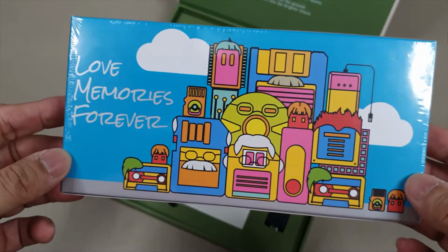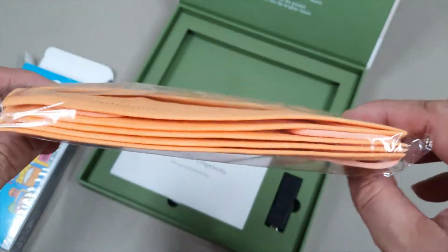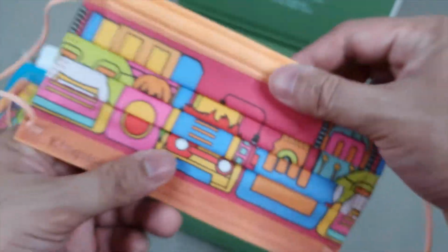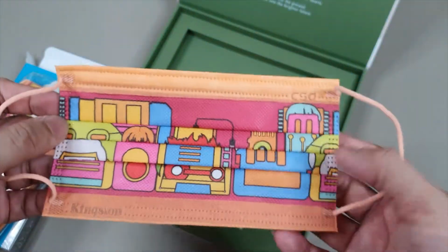First, we have this Kingston CSD face mask box that features one of the finalists and special awardee winner from the APAC Mask Design Competition by Lilo Jong with its theme Love Memories Forever. Inside the box, we have 5 pieces of this beautiful artwork from Lilo Jong.